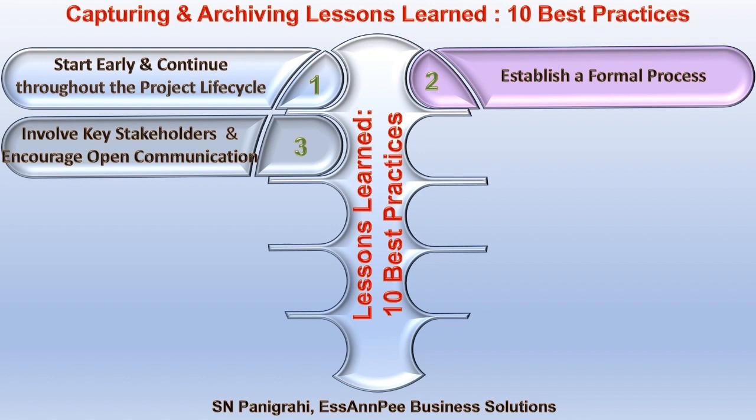3. Involve key stakeholders and encourage open communication. Ensure representation from all project stakeholders, including team members, clients, vendors, and management. Each perspective can offer valuable insights. Foster an environment where team members feel comfortable sharing their experiences and insights. Encourage open discussions during project meetings and provide anonymous channels for feedback if necessary. Provide psychological safety by creating a blame-free environment where team members feel comfortable sharing honest feedback without fear of reprisal.